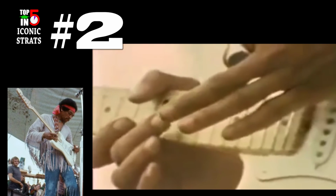Jimi's guitar was initially kept by fellow band member, drummer Mitch Mitchell, after Jimi's death in 1970. The guitar sold at Sotheby's for £198,000, a record, in 1990. Since then, the Woodstock Strat has changed hands again. Today it sits in the EMP Museum in Seattle, Hendrix's birthplace.